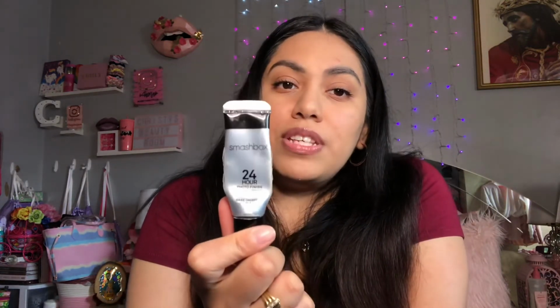So I finished the Smashbox 24-hour photo finish shadow primer. This was one of my favorites because I had used this one more than any other brand. Is it still in my favorites? I mean, I still use it. It does help pop out some of my shadows more than some other primers. But I have picked up a few other ones to try out.